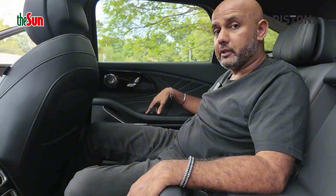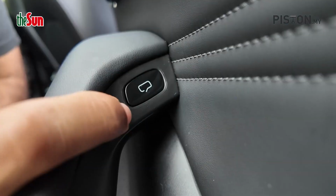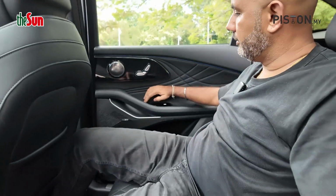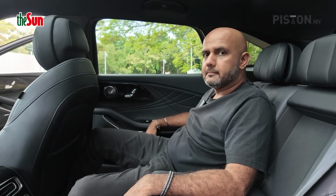Oh, by the way, check this out. So there's two ways to open the door. You can either pull this latch, or there is a button over here that you can push. So you can mechanically open it, and you can electronically open it. So depending whether you're old school or new school.